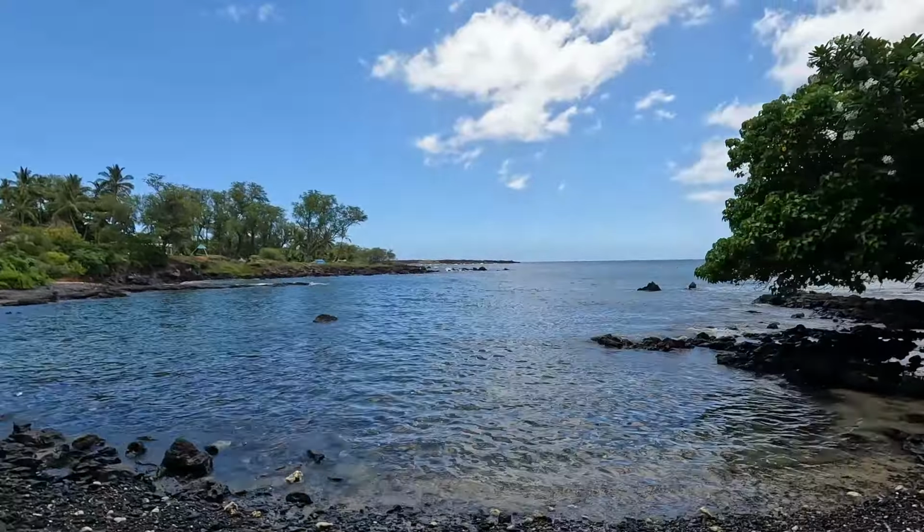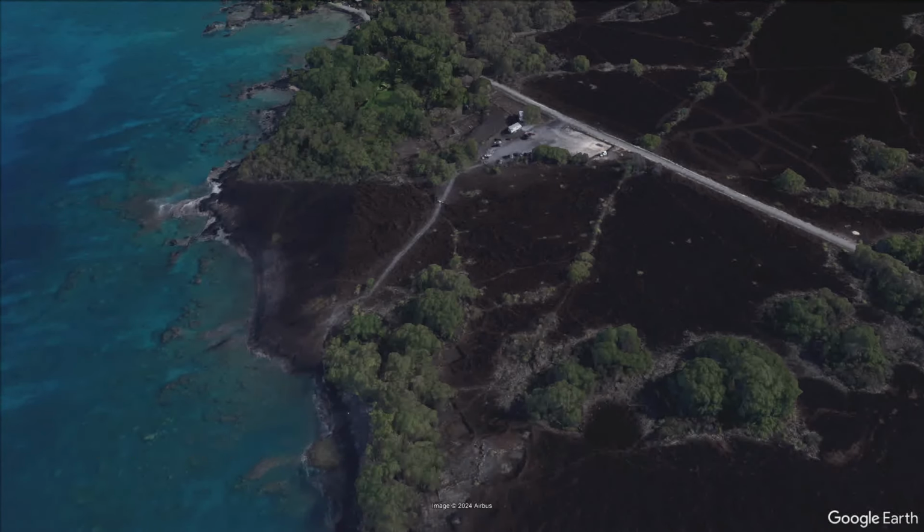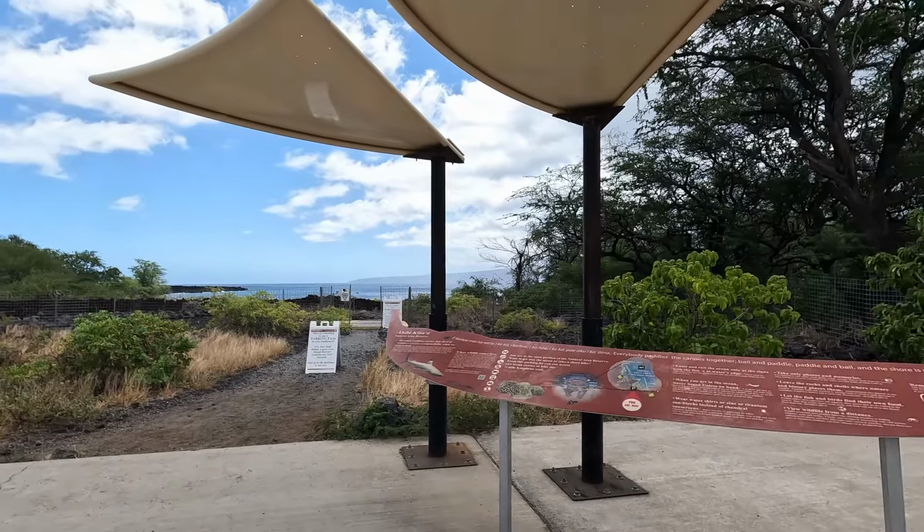The Natural Area Reserve is a protected area located on the southwest corner of the island. Established in 1973, it was the first designated natural area reserve in the state. Parking here costs $5 per vehicle for non-residents.